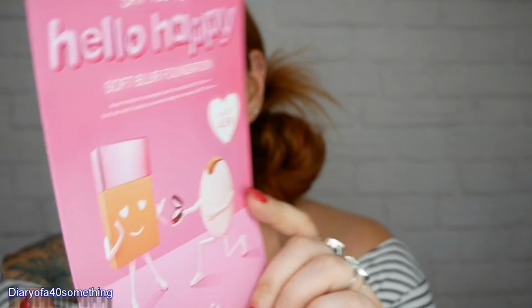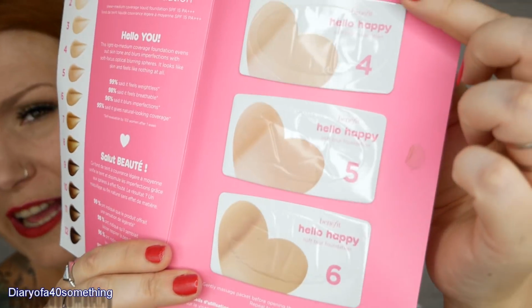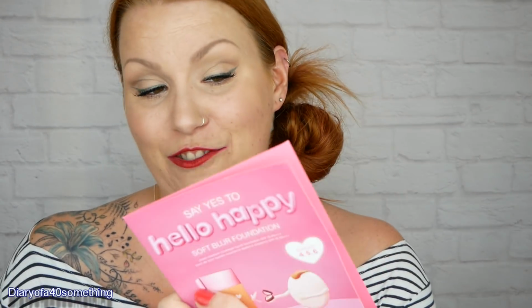So the next one is a new foundation by Benefit. So this is the Say Hello. No, it's not. It's Hello Happy. So I went for these shades, 4, 5 and 6. Now I recently went into my local Debenhams and I got chatting to a really lovely lady there, a girl I should say, she's a lot younger than me. And I asked about this foundation. Now they do it in mini sizes, so I was thinking, if they don't do a tester, I'm going to buy the mini, because I think the mini was £10 and the full size is about £25, £26 from memory anyway. And I'd heard good things about it.